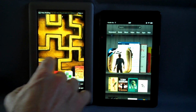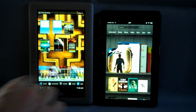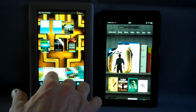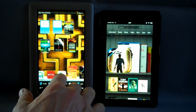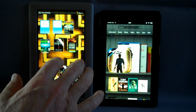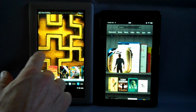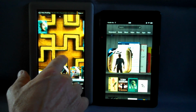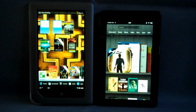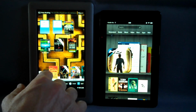The Nook has 3 home screens, and it has the daily shelf down here. Anything new you buy or use, any apps or anything, will appear on the daily shelf, and you can move them up here, pin them to the home screen so they're easier to get to, and you can stack titles on top of each other if that's what you want to do.